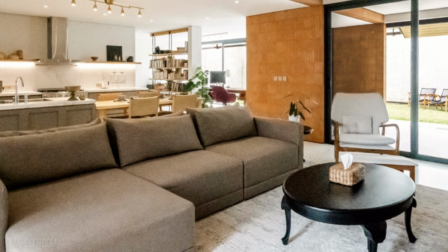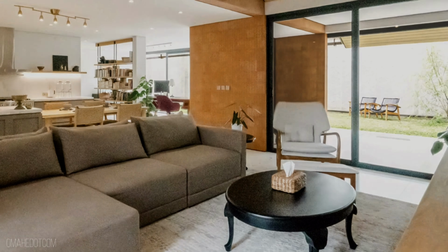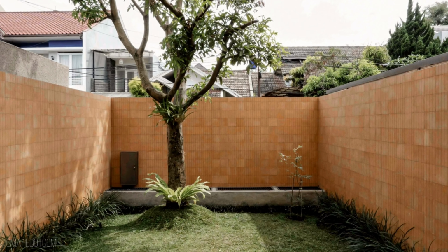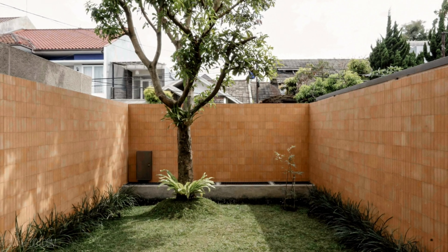In addition to forming an effective and spacious space, the building is also shaped so that each side has an open area. Even on the upper floors, all four sides of the building have window openings.